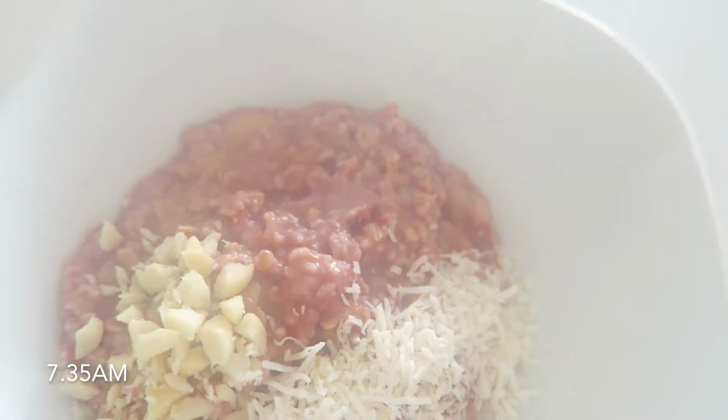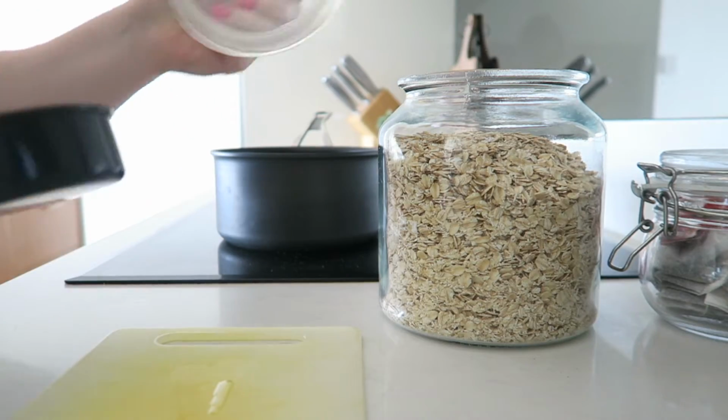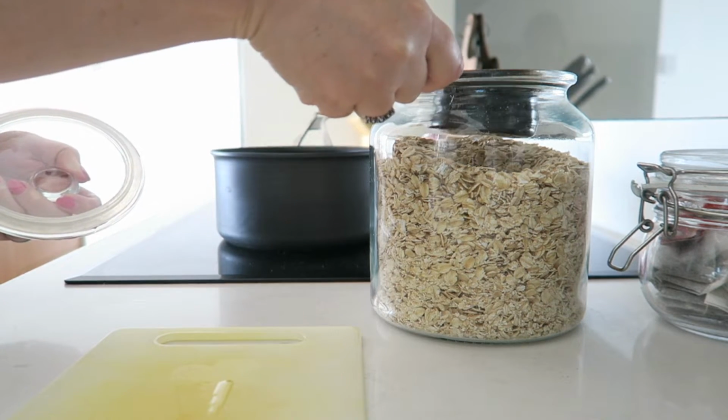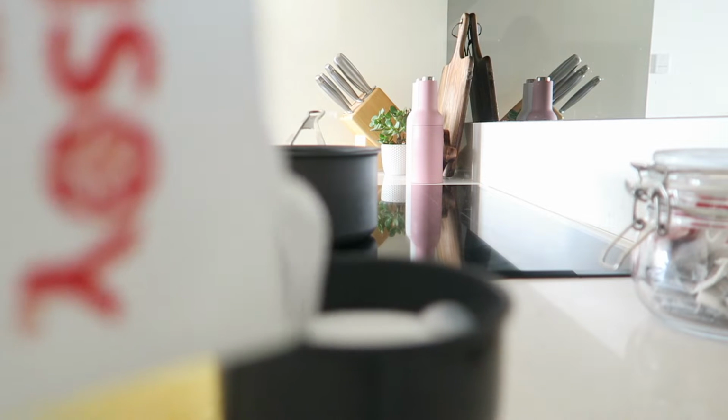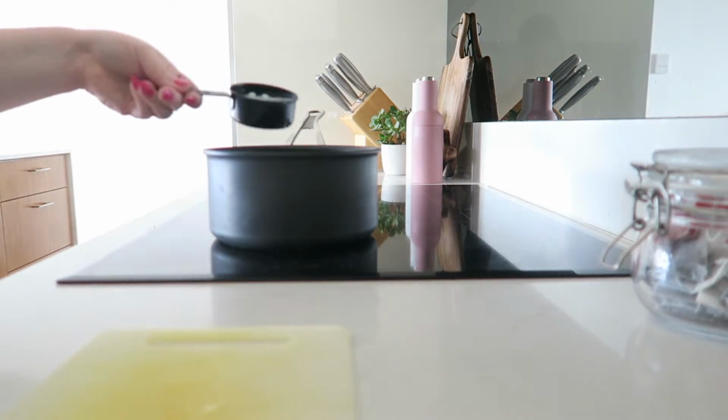And then for my actual breakfast I made this really nice warm porridge, and to make it all I did was get half a cup of rolled oats and pop them into a saucepan. Then I added half a cup of unsweetened coconut milk to the pan, and then I added half a cup of water to the pan as well.